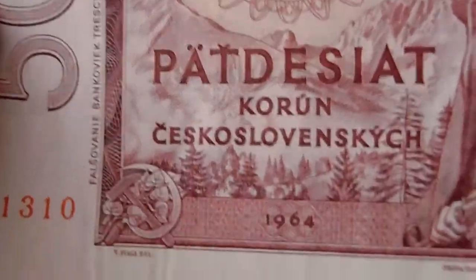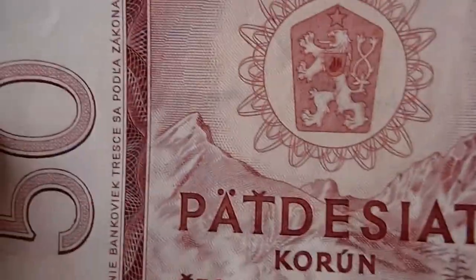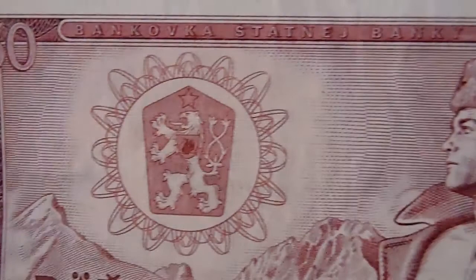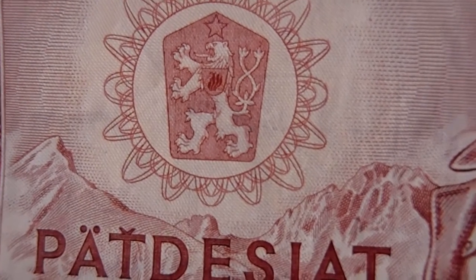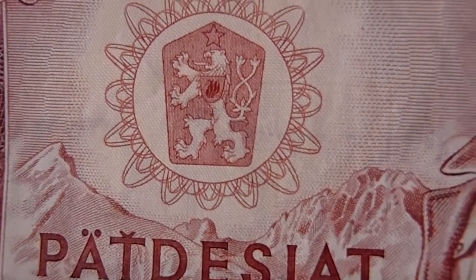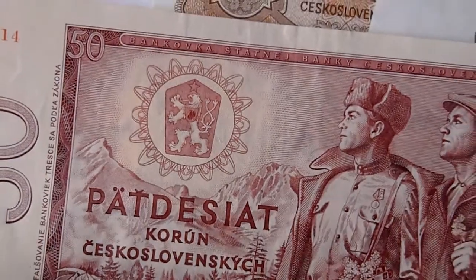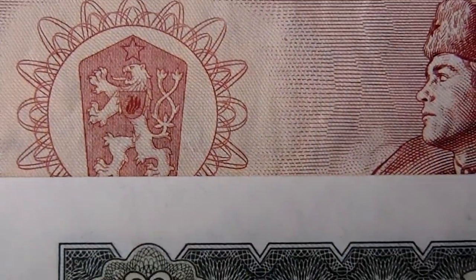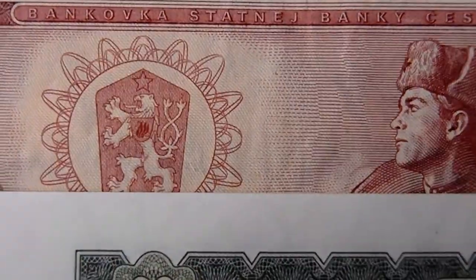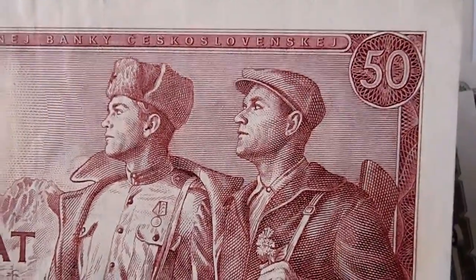And I would like to show you also this 50 crown from 1964, the last Czechoslovak note I have. It has the new coat of arms, because in 1960 the Czechoslovak Republic was changed to the Czechoslovak Socialist Republic. You can see this is old coat of arms, and this is new. Also with motifs from Slovak National Uprising.